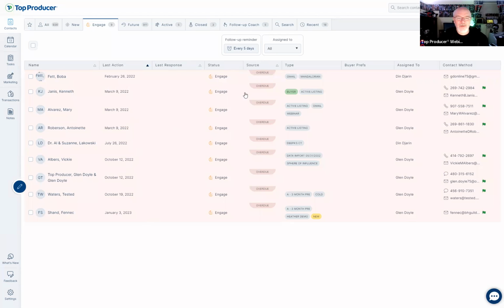So, yes, we're hoping that you guys are definitely not doing what the tech here is doing, because total failure on my part. But you'll notice here, I can set it up to remind me every 5 days. So now, because I haven't talked to any of these people in more than 5 days, they get this lovely salmon pink color telling me that it's overdue.